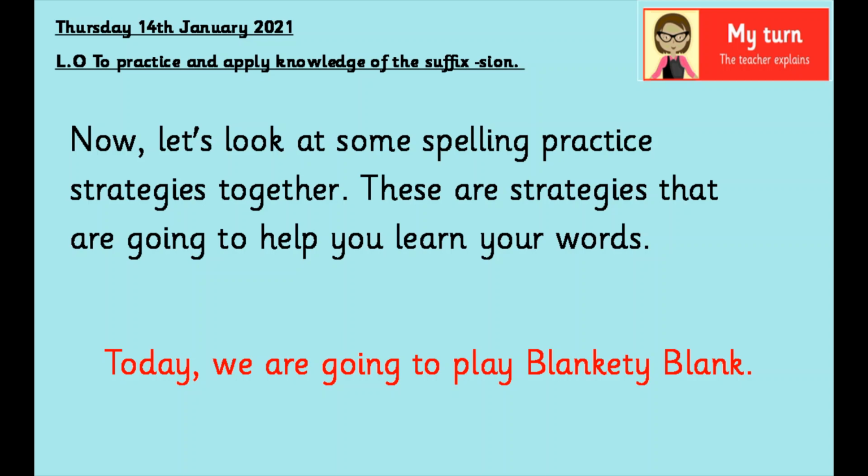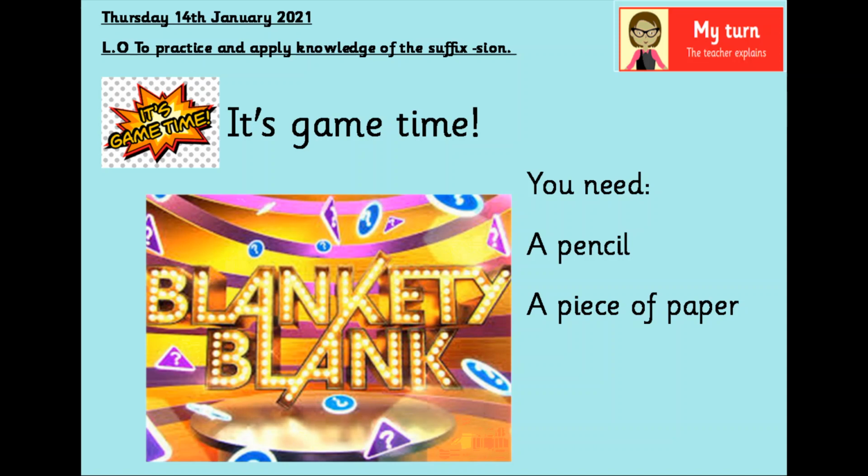Now let's look at some spelling practice strategies together. These are strategies that are going to help you learn your words. Today we are going to play a really fun and exciting game called Blankety Blank. So it's game time. All you need for this game is a pencil and a piece of paper. Off you go and grab that now.